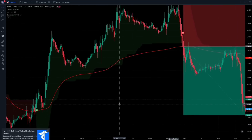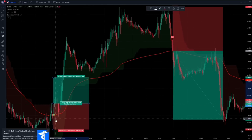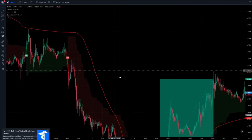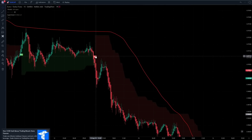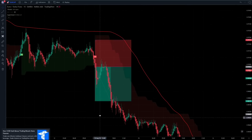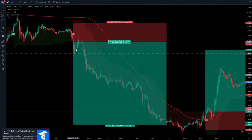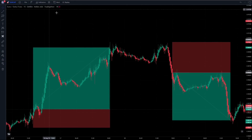Let's see how it has given signals in the past. That is really superb. Signals of this strategy are super attractive. Here, another attractive signal you see. This strategy works in all currency pairs and stock exchanges. Okay, dear traders, let's introduce the indicators we utilized in this strategy.